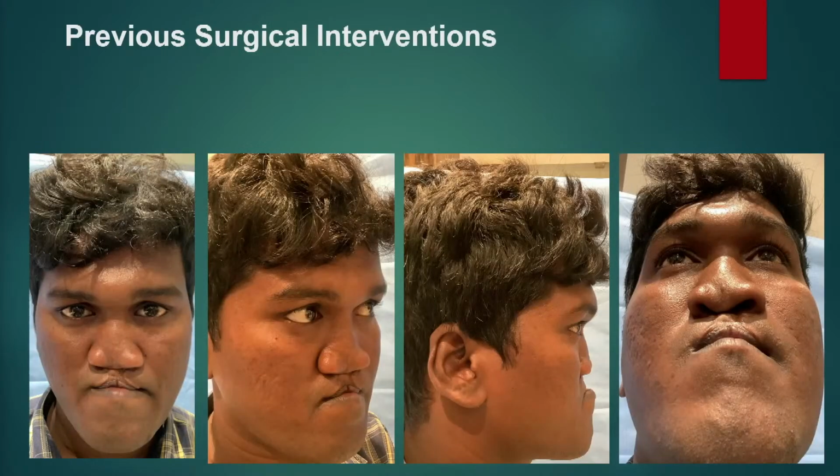Then there are previous surgical interventions. This patient was treated somewhere down at the Cape. What's the southernmost part of India? Yes, somewhere there's a surgeon who does these procedures. This was his fourth or fifth attempt, with a residual problem. He has no projection. He has lost his columella. So there you are.